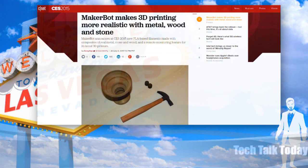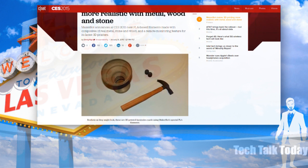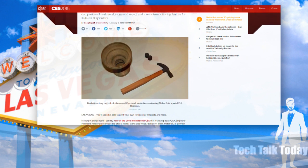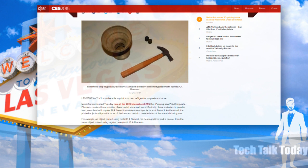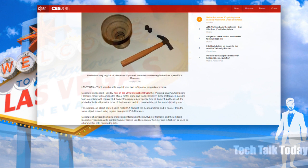They announced it on Tuesday at CES. It's pretty cool. They're the new PLA composite filaments. They're made with composites of real metal, stone, and wood. Basically, these materials are in a powder form and are mixed with regular PLA filament to create a new special type of filament. As a result, the printed objects will provide more of the look and certain characteristics of the material being used. So they're showing a hammer there.